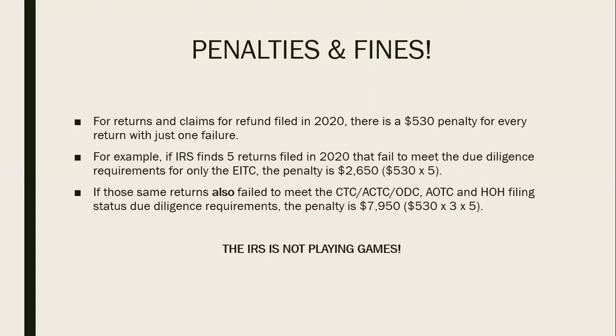And so let's say the IRS finds 5 returns filed in 2020 that failed to meet the due diligence requirements, but only for the earned income tax credit, okay? Your penalty that you will owe the Internal Revenue Service will be $2,650, which is the $530 penalty times the 5 returns that the IRS found the failure to meet the due diligence requirements on, okay? $2,650. Just imagine how much preparation fees did you get from those 5 returns, okay? It's not worth it, guys.